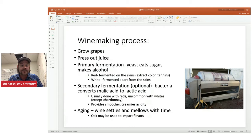And then after that secondary fermentation, the wine is aged. And that's where the wine kind of settles out and much of the harshness of the wine kind of mellows out. So with white wines, this is pretty commonly done in stainless steel. Red wines, this is usually done with oak.